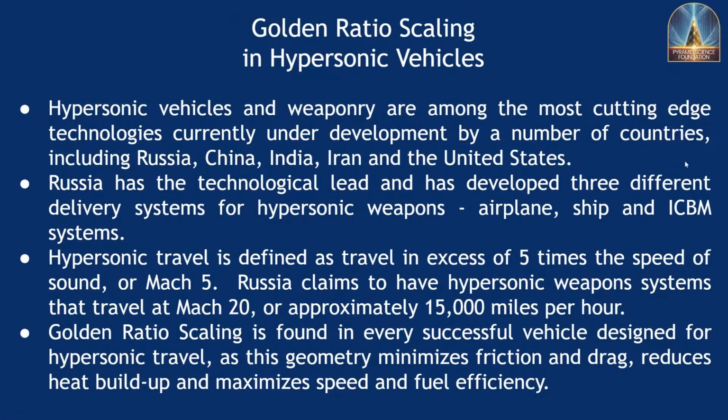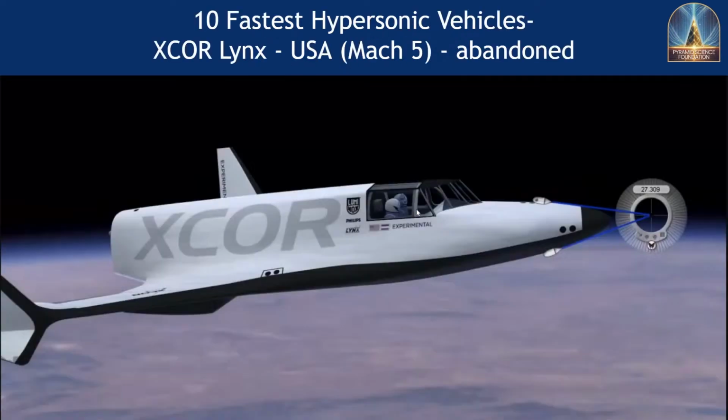Hypersonic vehicles and weaponry are among the most cutting edge technologies under development by a number of countries, including Russia, China, India, Iran, and the United States. Russia has the technological lead in this area and has developed three different delivery systems for hypersonic weapons: airplane, ship, and ICBM systems.